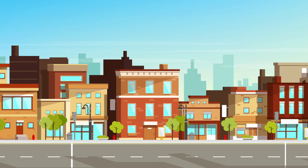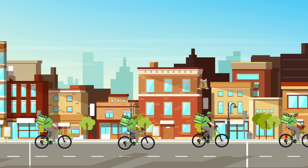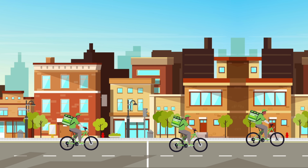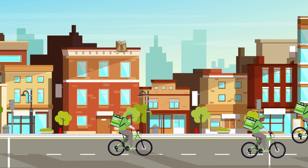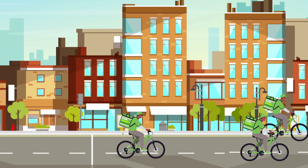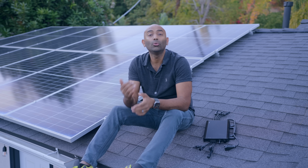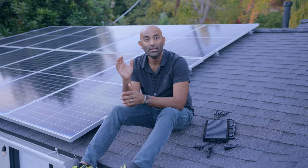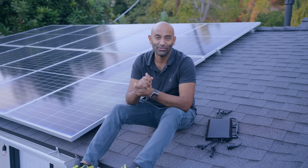Now, to go with that analogy, a microinverter is kind of like a bike courier, right? Imagine if instead of one armored truck, you sent out 27 bike couriers. Their only job is to go to one establishment, get the money, and take it to the bank. Now, if one of these bikes had a flat tire, or crashed, or got robbed, all you would lose is the money from that one individual establishment. And that's kind of how microinverters work.